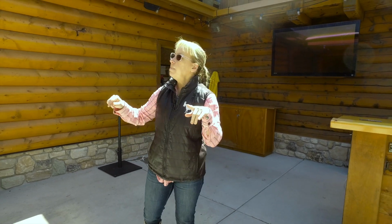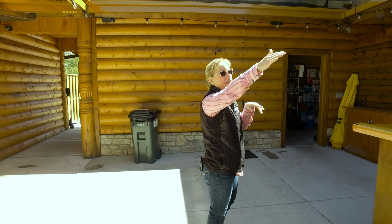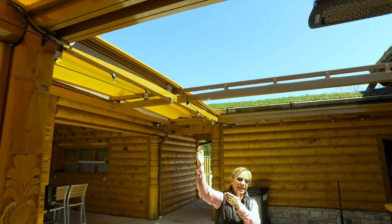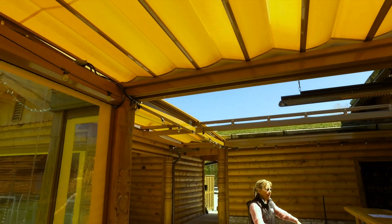I'm going to talk a little bit about the roof. So this roof that we have, we didn't really love the idea of putting this on. And it takes away from the building. And we really loved the building.